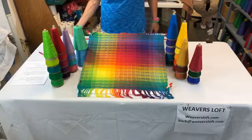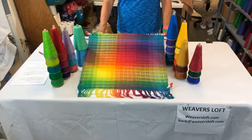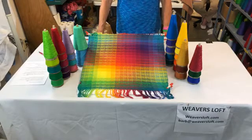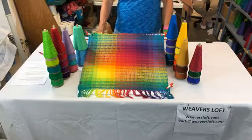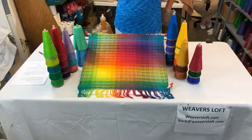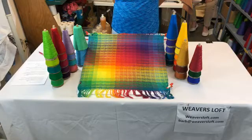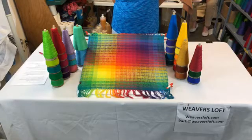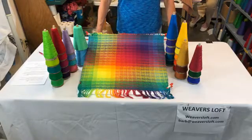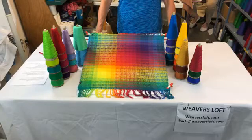So we're going to start out today with all these beautiful colors. This is the Lunatic Fringe Tubular Spectrum. This is 100% mercerized cotton, and the spectrum itself is 20 rainbow colors that you can see in this sampler that I did. And in addition to the 20 colors, there are 12 tints and tones. There are 5 shades of gray, natural, black, and white. All of those are available in assorted sizes of 5-2, 10-2, and 22.